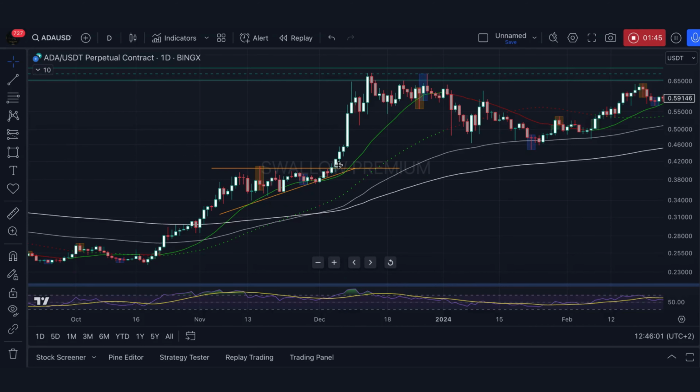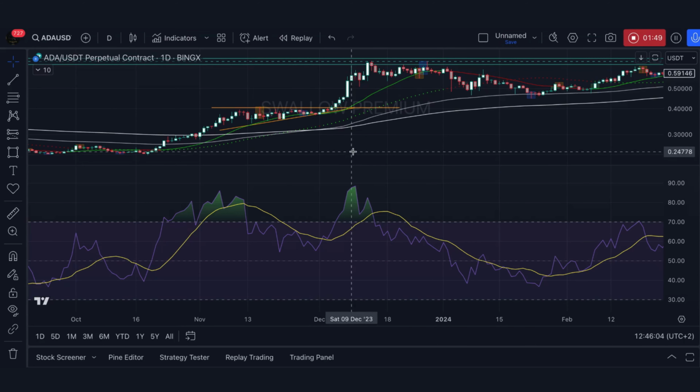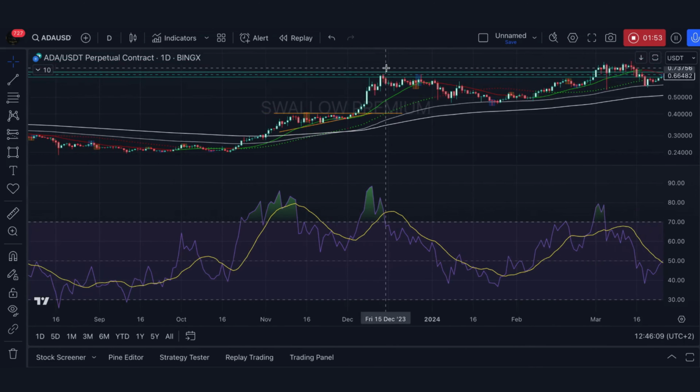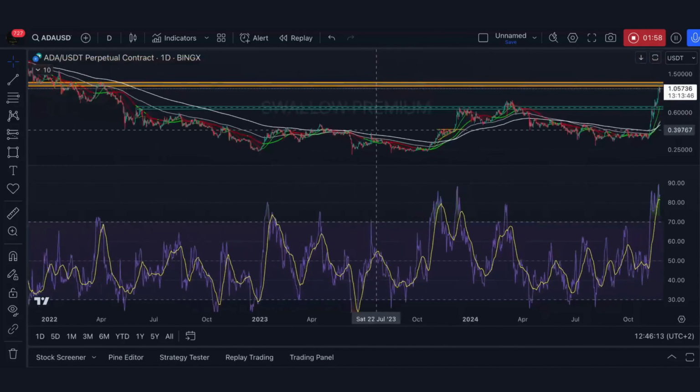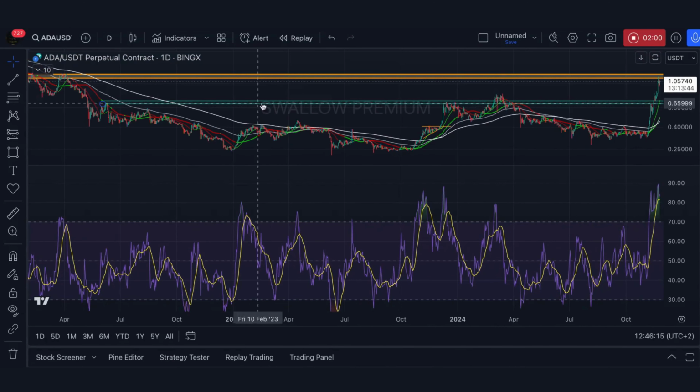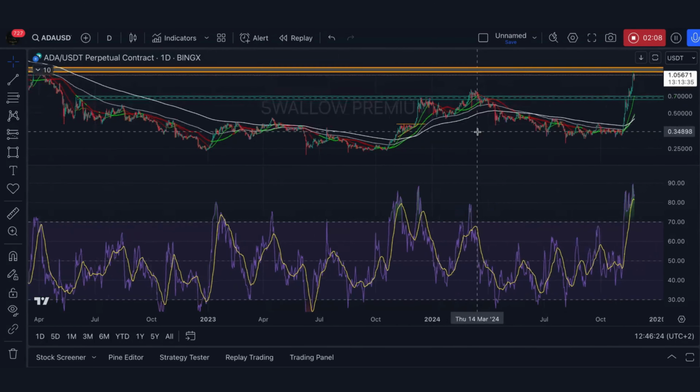Now the second breakout resulted in yet another overbought zone on the RSI, but at the same time we are at this resistance zone. Although it was a smaller resistance zone, it is still considered to be a resistance zone. And from here RSI cooled down and we had a movement to the 100 EMA.